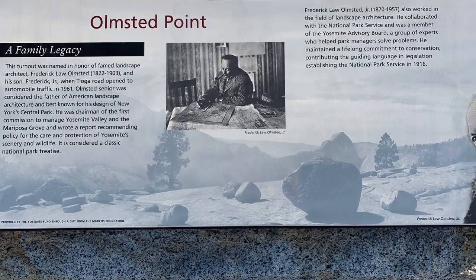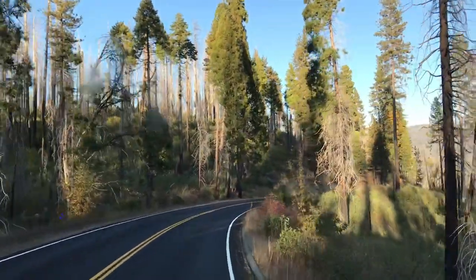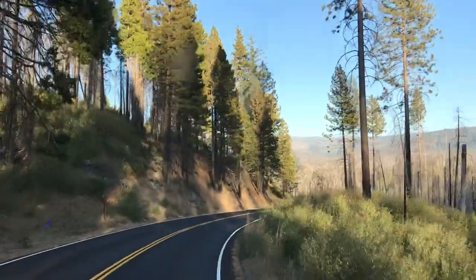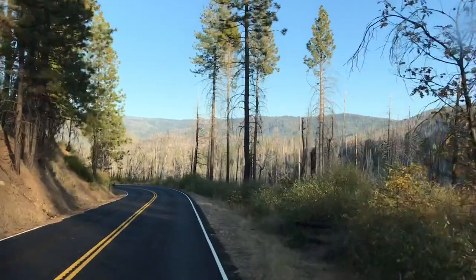We didn't make any other stops really on Tioga Road at this point, just kind of headed to our campground with plans to head into Yosemite Valley the next morning. And I want to tell you a little bit about the organization and the layout with the map on Yosemite Valley before moving into that video real quickly.